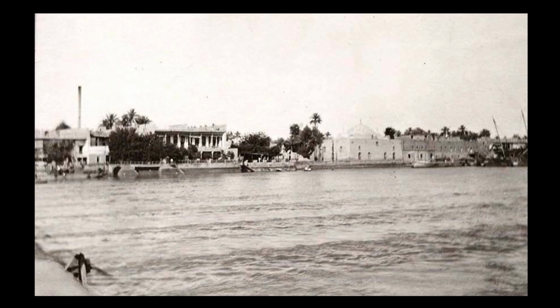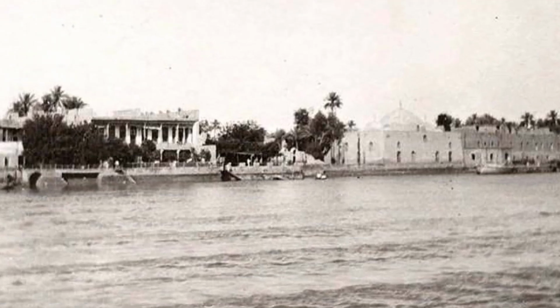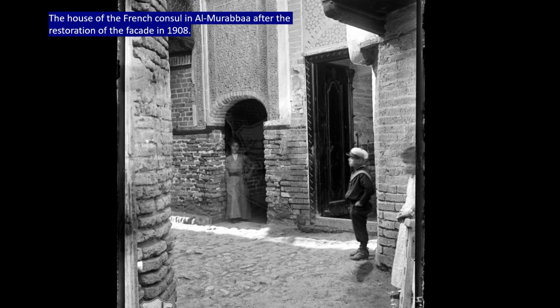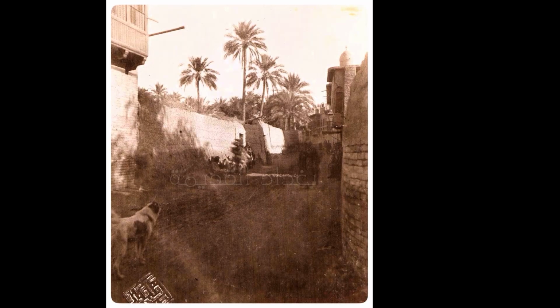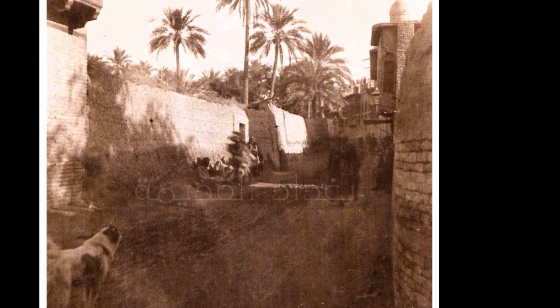We see the French consulate on the other side of the river in another photo. The ancient Baghdad city was surrounded by palm groves, and here we see Al-Murabba neighborhood in Al-Risaf. We see part of the minaret of Sayyid Sultan Ali in 1905. This alley later became Rashid Street.